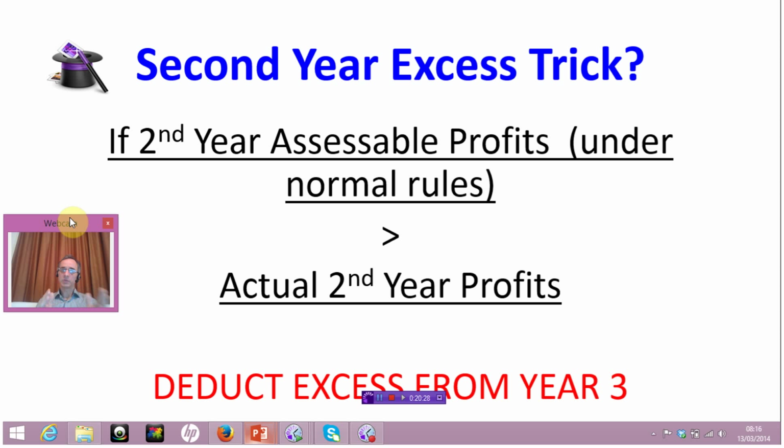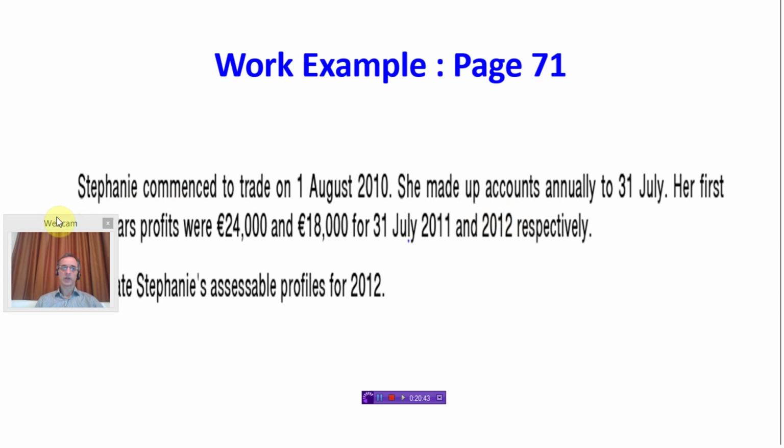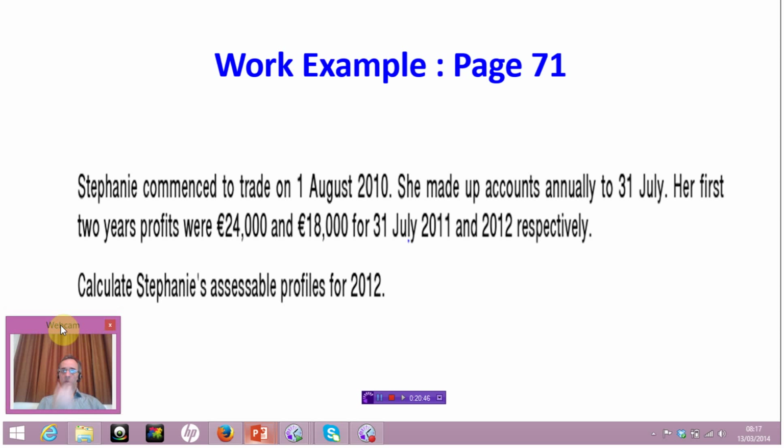So a little bit unusual, but just remember, if you get a commencement and you're asked to lay out basis periods for several years, 1, 2, and 3, it's highly likely to be some sort of excess to be deducted from year 3. Okay, let's have a quick look at an example on that. This is on page 71 of the BPP text for 2010. We have an individual who's commencing in 2010. We know that that's year 1, therefore year 2 is 2011, year 3, 2012. So she's got an accounting date, 31st of July, and we've got 2 sets of profits.